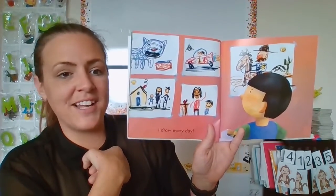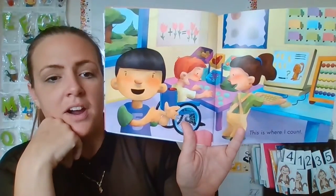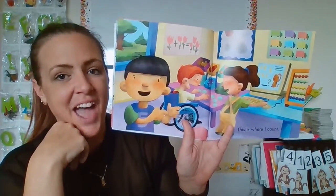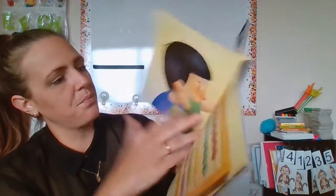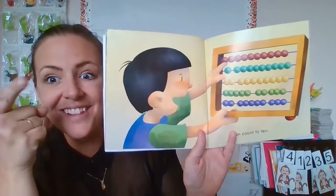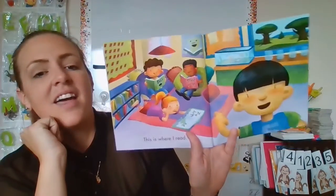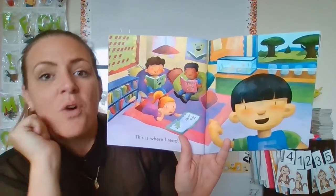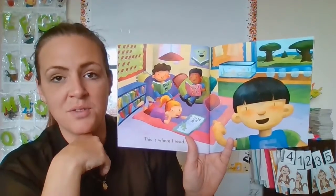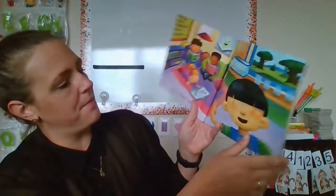I draw every day. This is where I count. We have a math center in our room, and we'll do lots of counting there. I can count to 10. I know a lot of you guys can count to 10 too. This is where I read. We have 2 places in our school that we can read. We have a library center in our classroom, and we have a huge library full of books in our school.